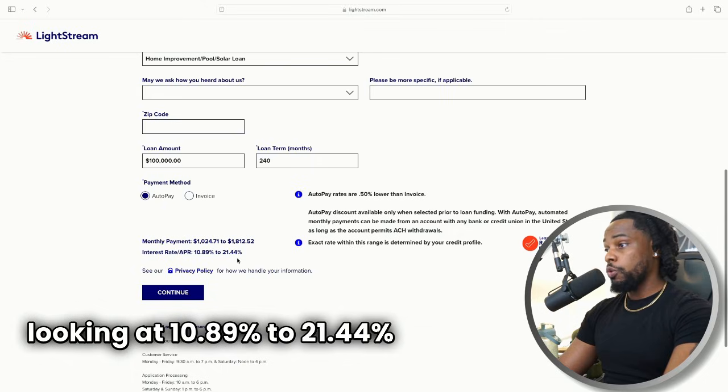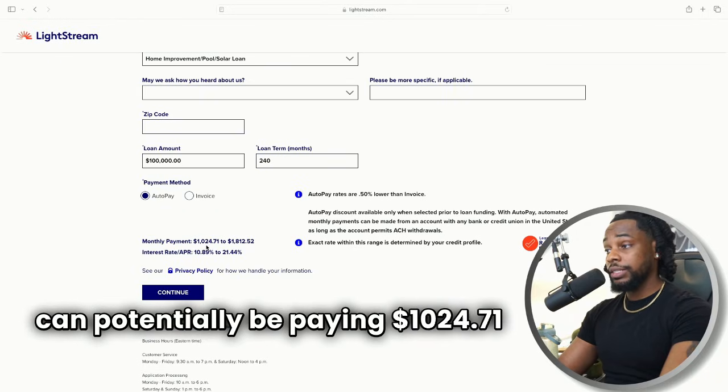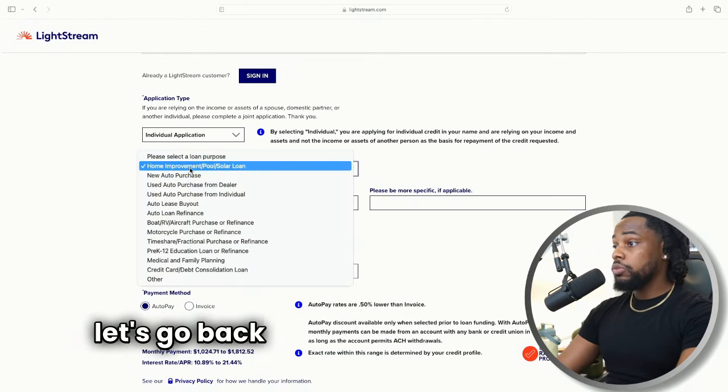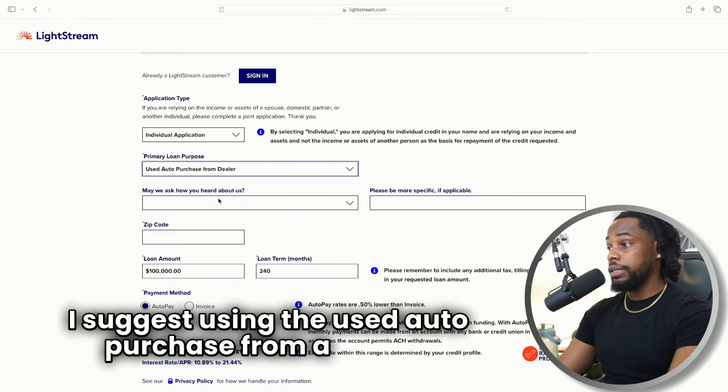10.89% to 21.44%, and you can potentially be paying $1,024.71 to $1,812.52. Now, again, the criteria varies. So let's go back to auto loan. I suggest using the used auto purchase from a dealer.